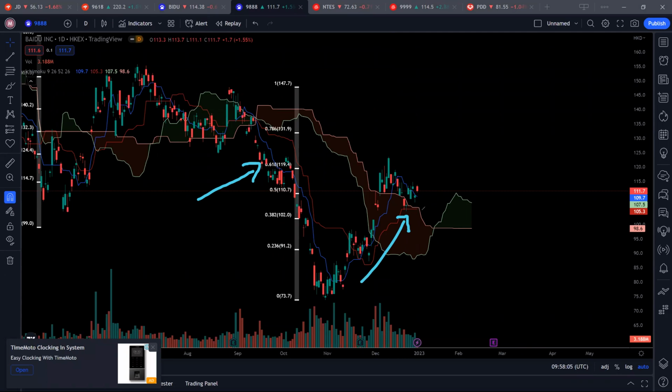So if we break it this time around, then of course the $100 psychological support is a very critical support that we have to hold. If we can break out above this recent high of 120, then potentially sending us to 130 levels. As of now, the blue conversion line is around 110 levels. So this is the first support before likely to be heading towards 105.